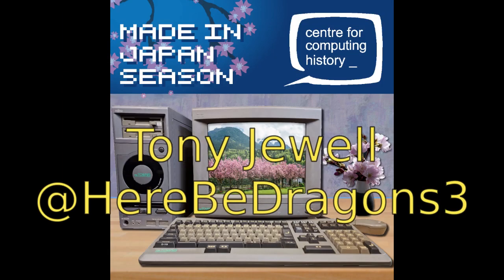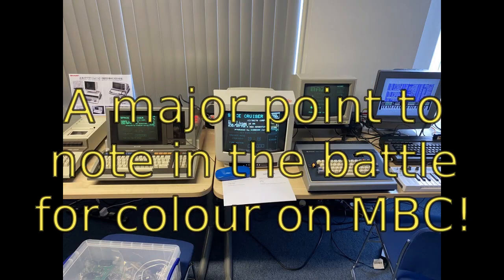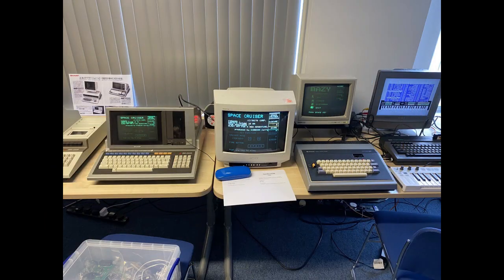That continued on into the next exhibit alongside, which of course is Here Be Dragons, Tony Jewell, who continued the Sharp theme. His MZs were playing Defender and Space Cruiser, including a colour outlet one, while he also had a small Hitachi Peach and a Yamaha CX-5M with a keyboard attached, which people love playing with.